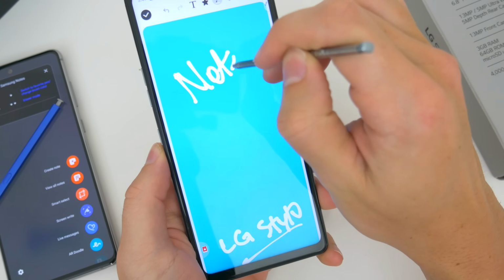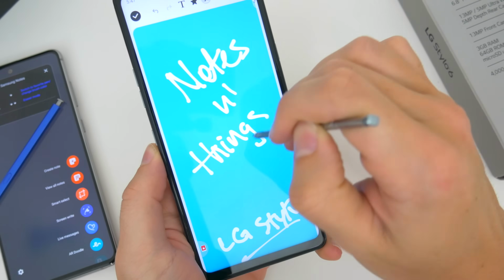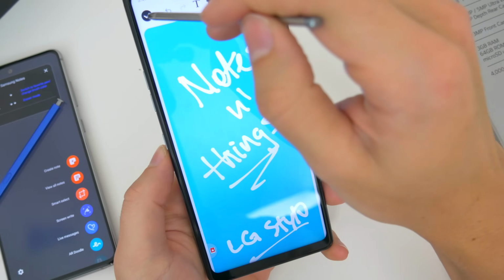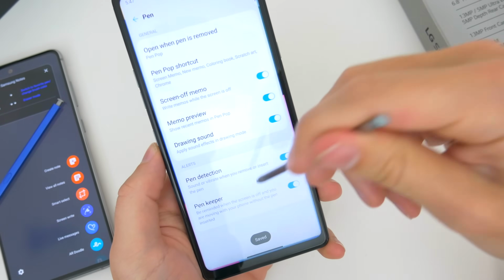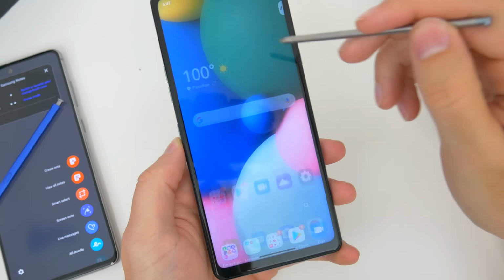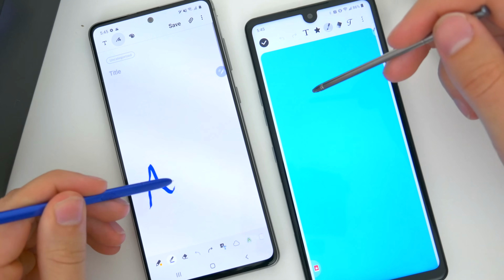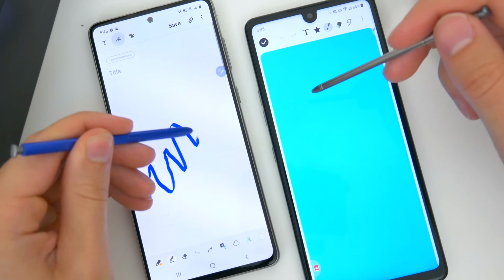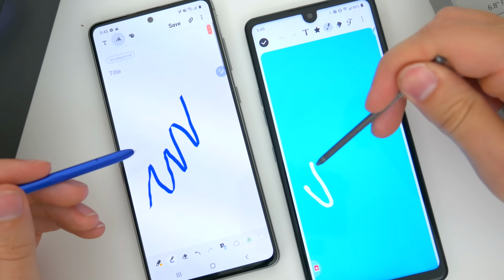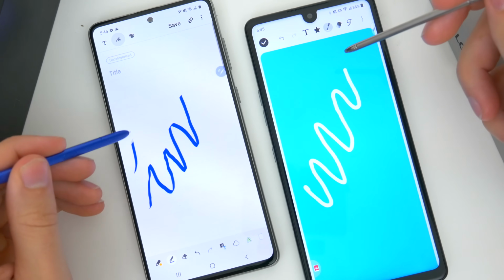Now, if your main goal is to just use the stylus as an extension of your finger for navigating the device, writing out notes or memos, even drawing on the screen or coloring to pass the time, basic stuff like that, the Stylo 6 is going to be perfect. But if you really want to get the most out of the stylus as a true extension of the phone, if you want to incorporate it with more apps and more features, the Note 10 Lite simply offers more.